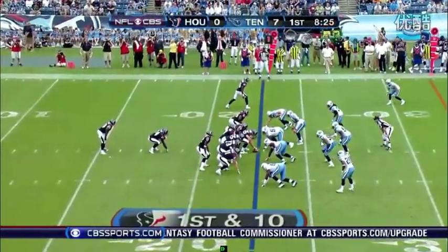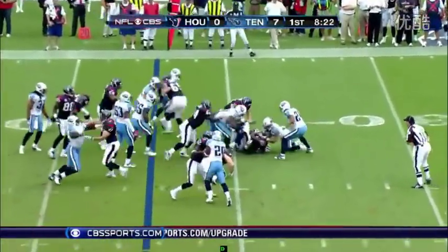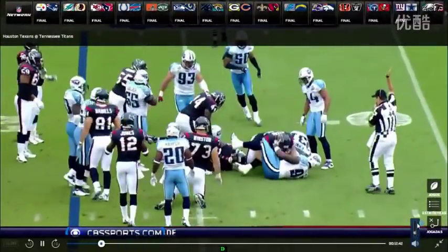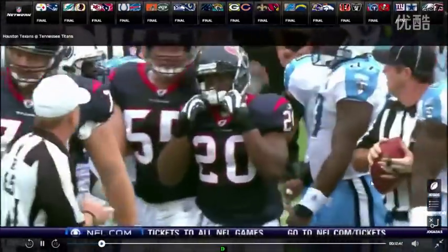First down and 10 at the 23. Leach and Slayton in the backfield. Slayton. And he gets up to the 26. Jovan Hay making the tackle, and it's a gain of 2 yards.